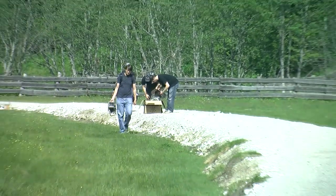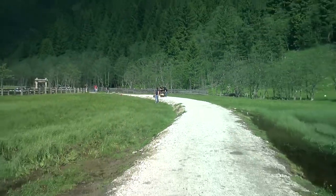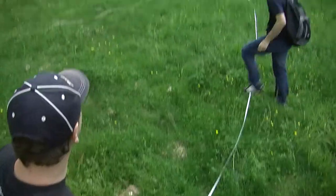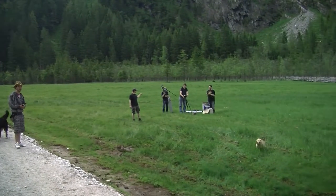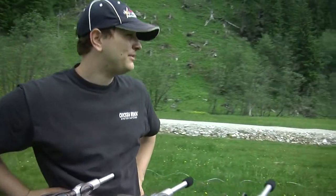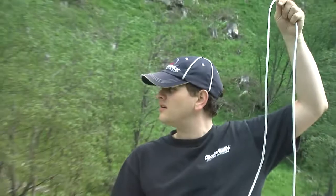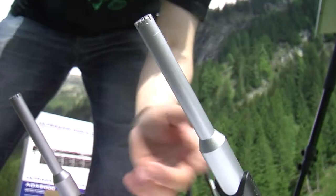We drove to the National Park Hohe Tauern here in Carinthia. In this beautiful environment, we have set up our technical equipment. The conditions were even harder than we expected because the whole area was flooded and we had to use several hundred meters of cabling in our initial tests.